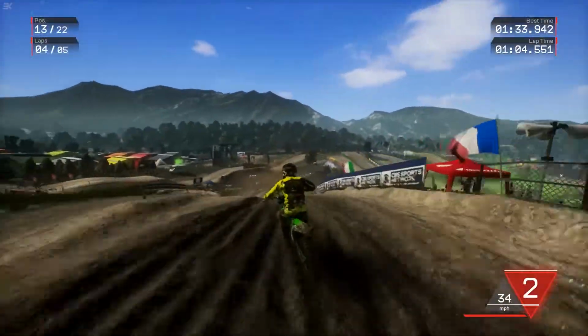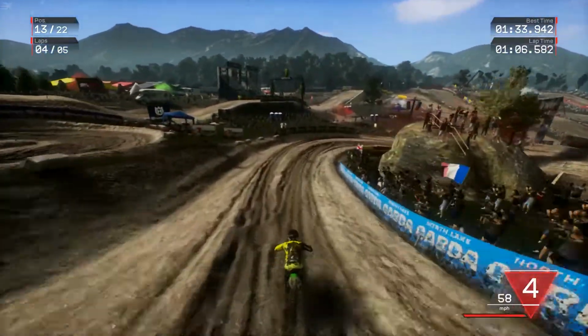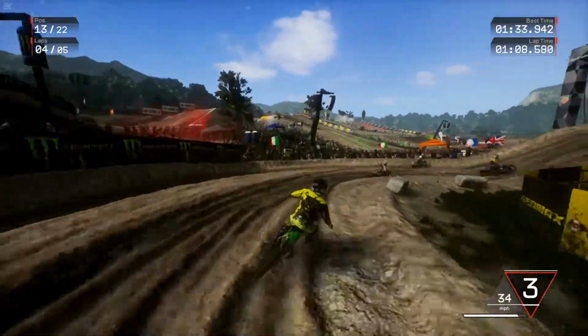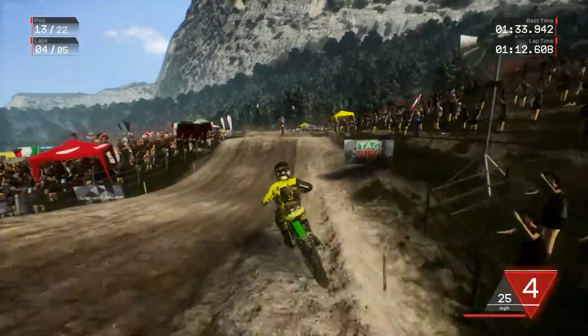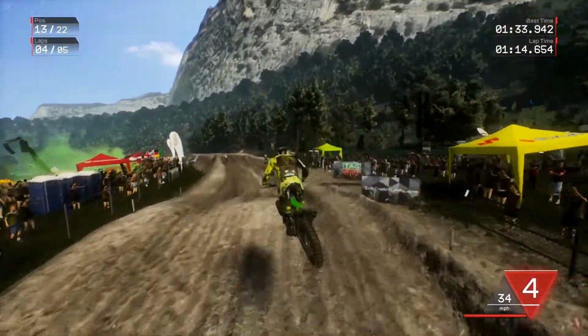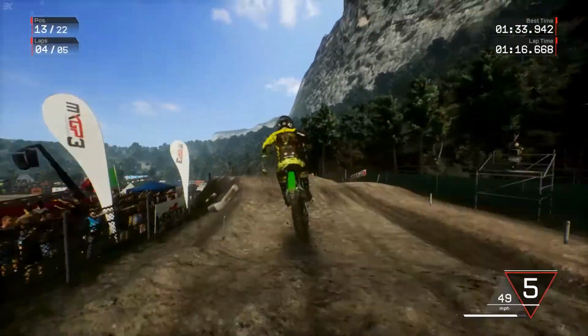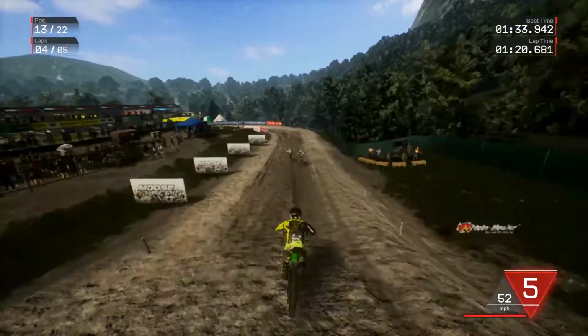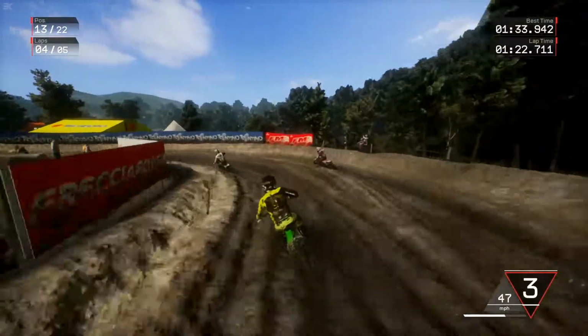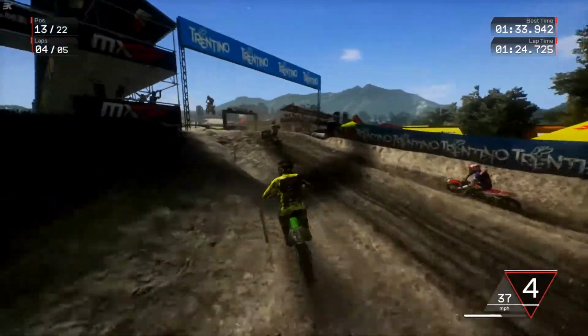Back up into 13th. Will he be pushed wide into this right-hander? Not this time. Just about holds on as well into that first jump. You go over the mounds. Good set of mounds. Has caught up a lot. On 12th and 11th are battling hard.